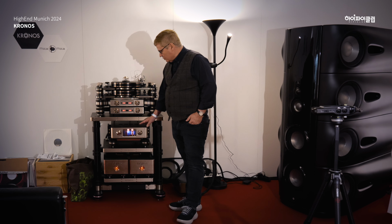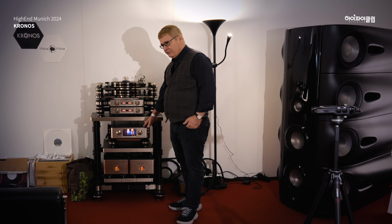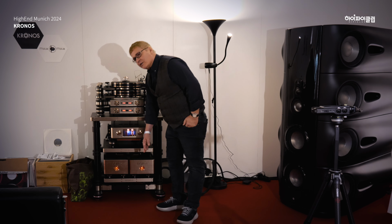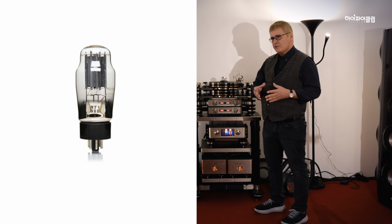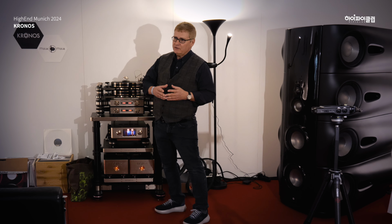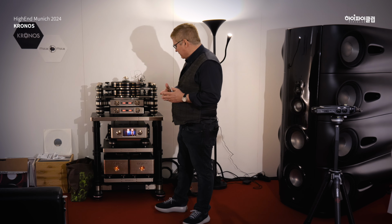Now, the big news also that we have is this new top of the line Discovery Phono stage. This Phono stage is a full tube Phono with two individual linear power supplies that are also tube rectified. We use GZ32 tubes, we use more transformers than before. We've done an extensive amount of work on the vibrational isolation of the transformers, and the winding of the transformers. A lot of work has been put into this.